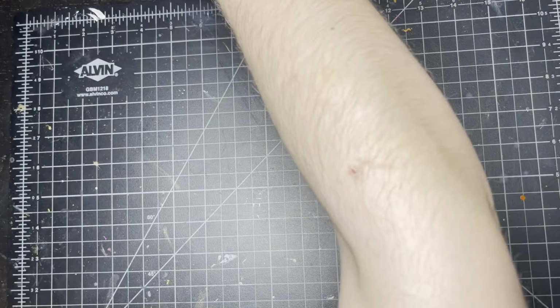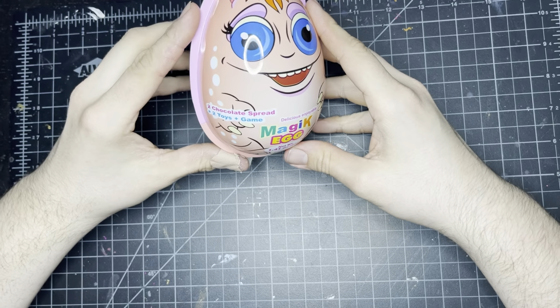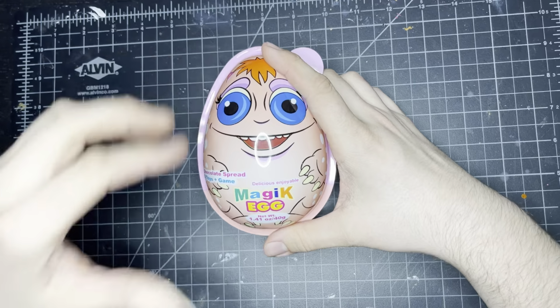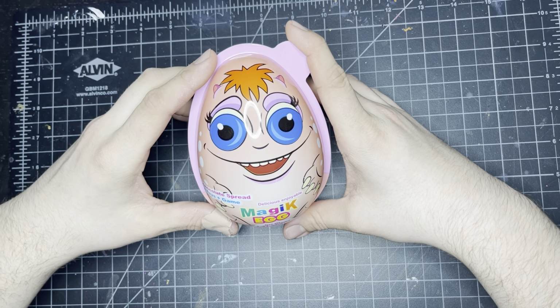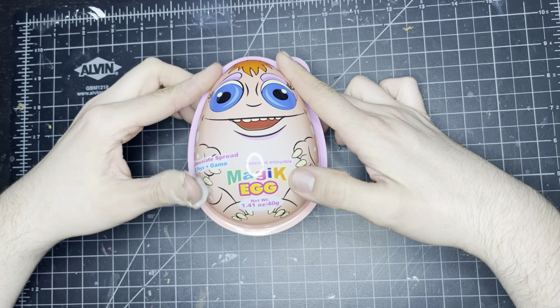All right, so now the eggs go from just kind of weird, like flashy animation weirdness, to now we have delicious, enjoyable, two chocolate spread, two toys plus game, delicious, enjoyable, magic egg. Sorry. Ooh, excuse me. That must not have been appetizing. So this combines the creepy flash animation art with a really archaic spelling of the word magic.